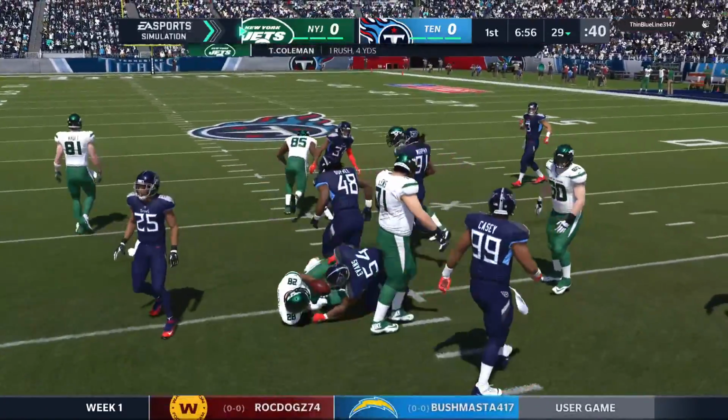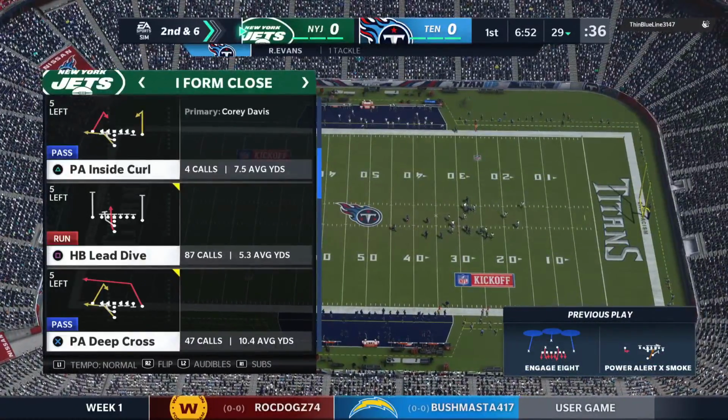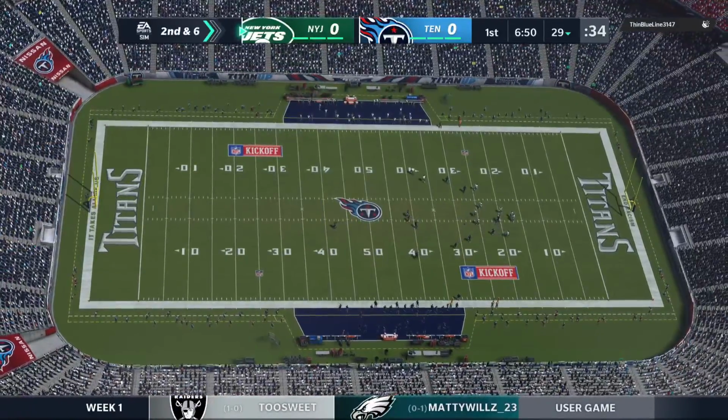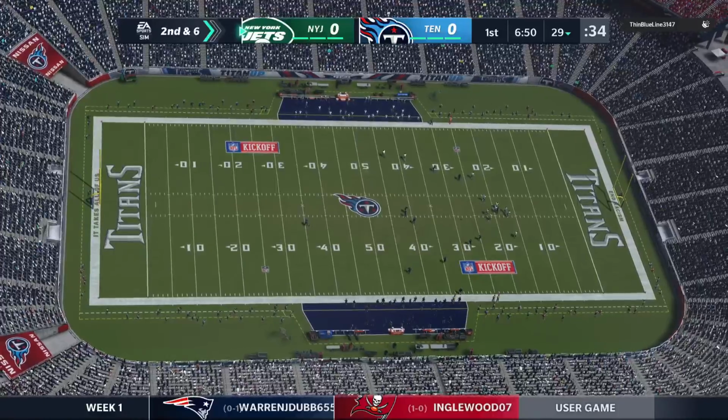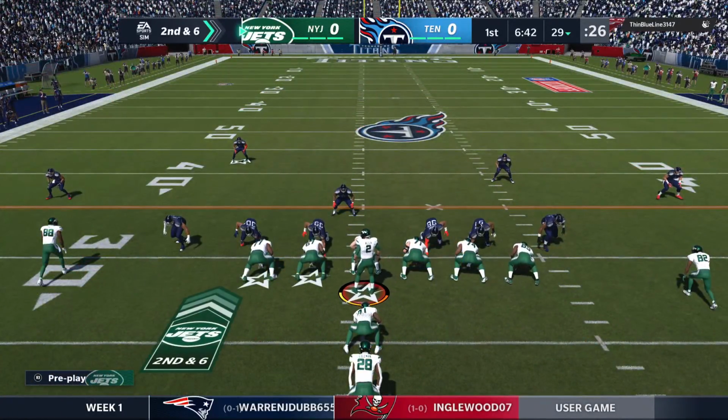First time with Tevin Coleman. And from the 25, they work this to the 29, a gain of 4. Rashaan Evans out of Alabama had the tackle defensively. And 6 at the 29-yard line. Following the pickup of 4, here's 2nd and 6.